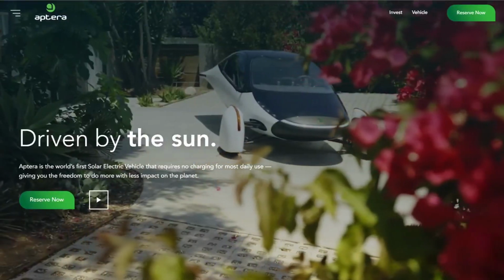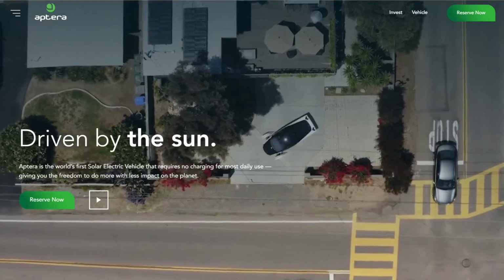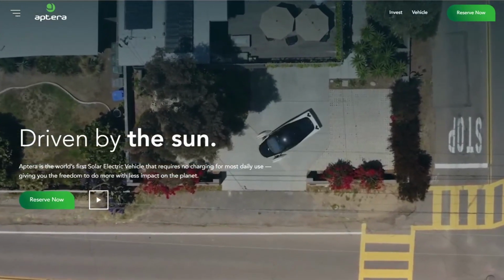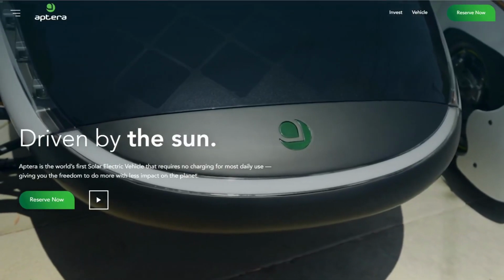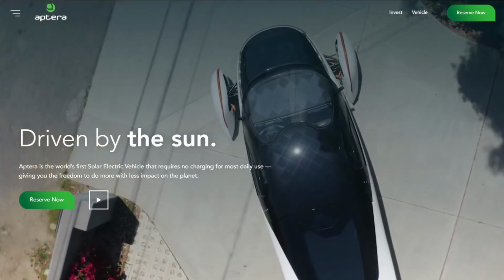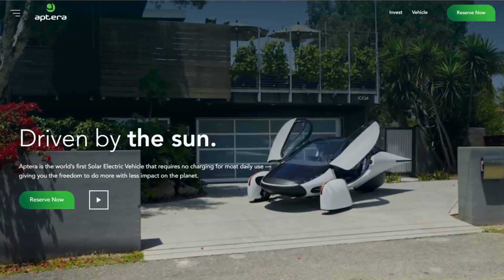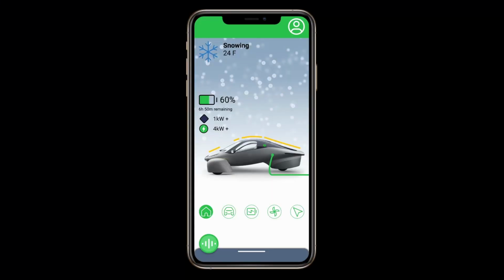So the Aptera is an amazing upcoming electric vehicle. If you look at the updates, you can see that it's been meticulously designed for efficiency while being multifunctional. It really screams user experience. And so I was inspired to create what I thought would be an app that would be used in conjunction with the vehicle. So I designed the app to be just as the vehicle is, very simple, efficient, and user-friendly.